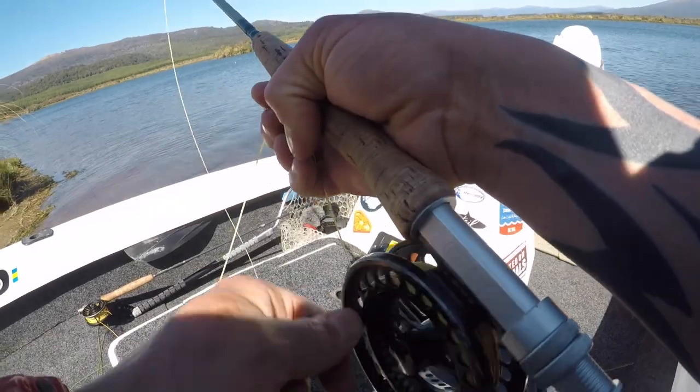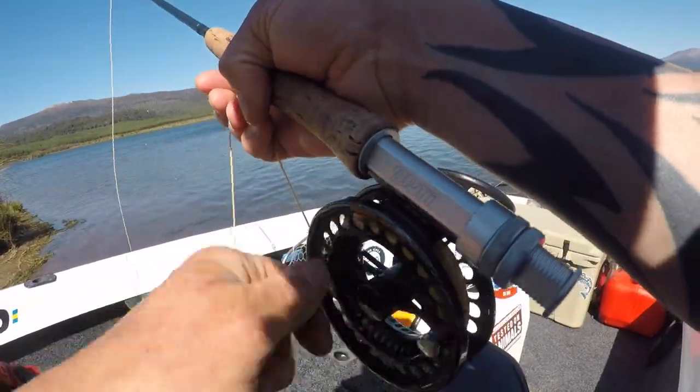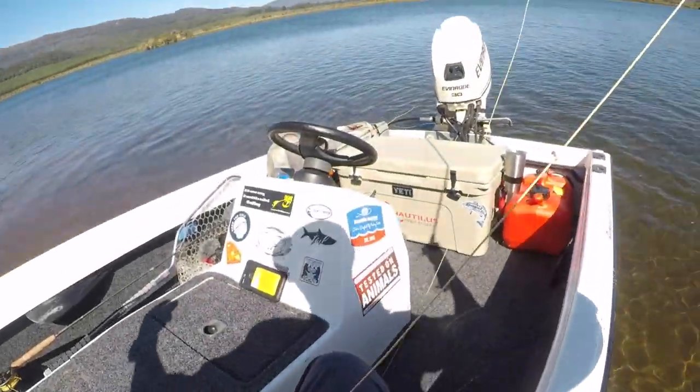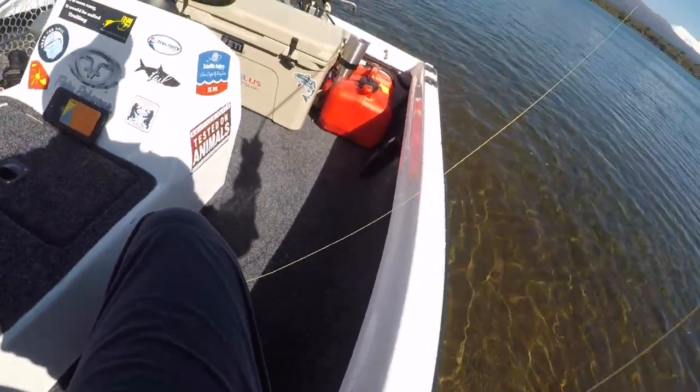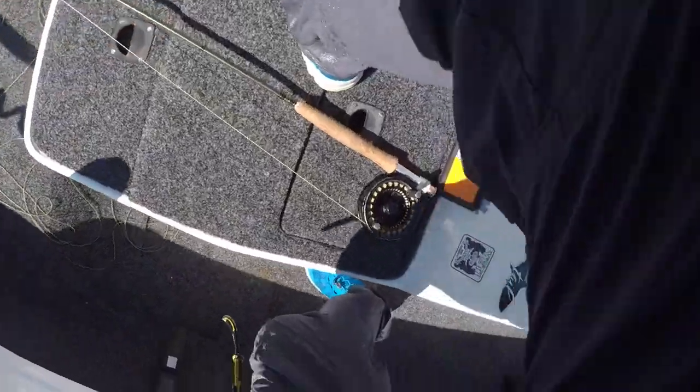Spotted a couple of browns cruising around on this inside edge, just around the corner. Because that wind's so bad, I think I'm actually gonna be better off trying to get these guys from the bank.